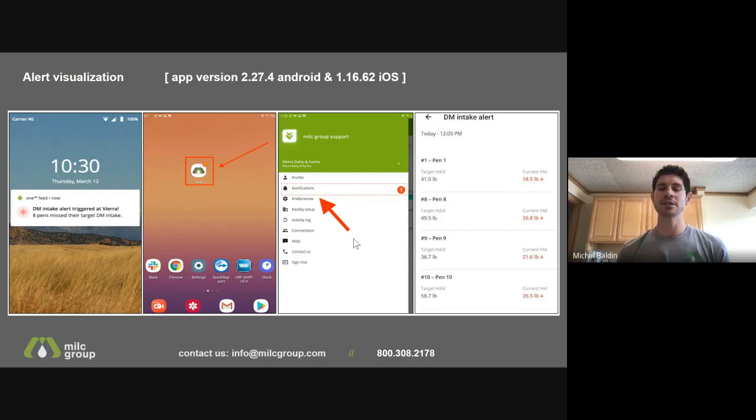Yeah, I mean, there's so many things we can do with the alert. One example is what you just said. If we wish to have our fresh cow pen fed by whatever time, I could send my alert right around that time, and then if we didn't get it completed by then, I get alerted.